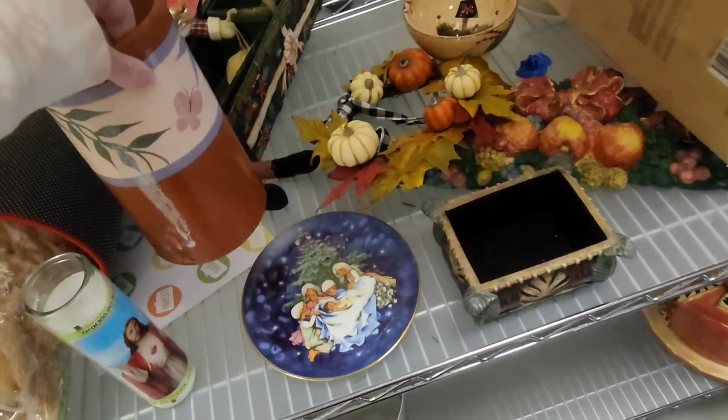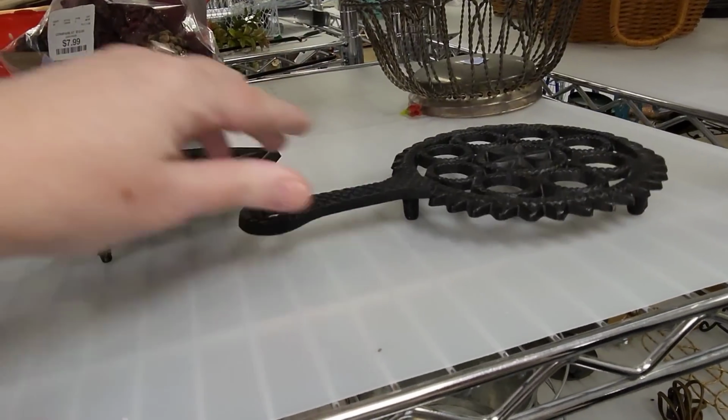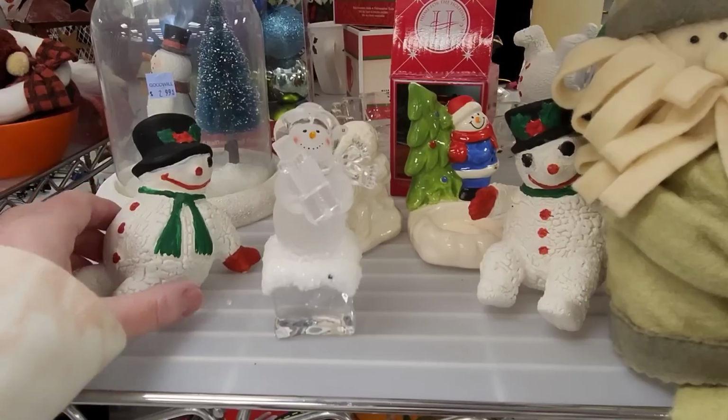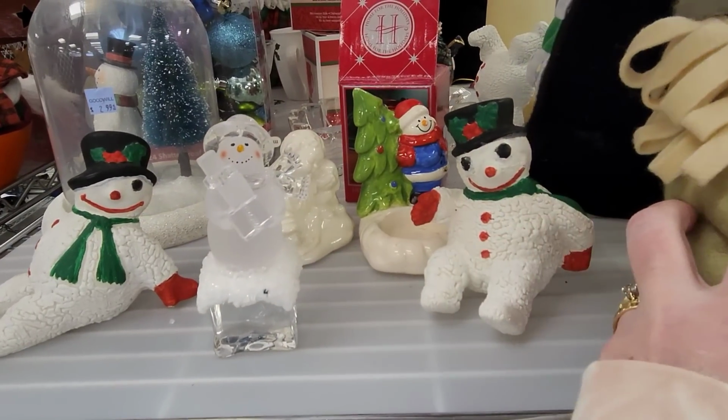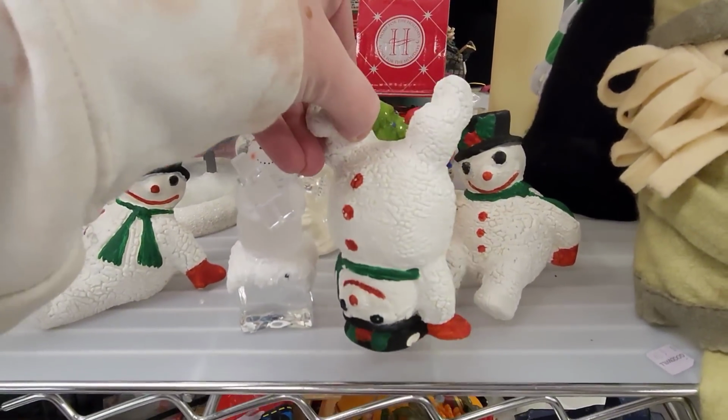$6.96. It's lighter than I thought it would be. Yeah, those are really light. Oh, there's another one. 3 of them.